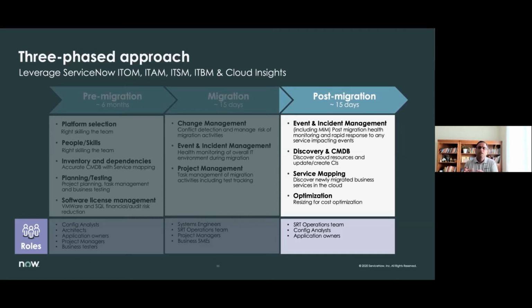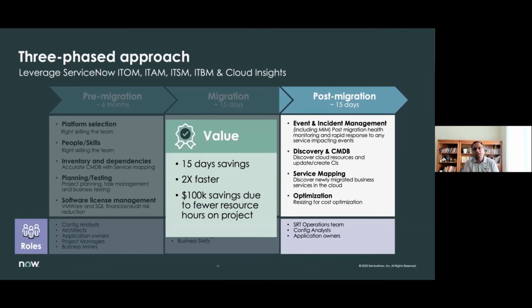So initially, in the pre-migration phase, when we used our inventory and service mapping, we also used Microsoft's MoveApp tool to validate our dependencies. And the same thing we did post-migration. We want to make sure that all our dependencies are intact and we have all the CI-CMDB relationships in place. And since we forklifted everything as an IaaS, post-migration, we also ran ServiceNow's Cloud Insight to get recommendations on how we can optimize. So net, the value is that we were able to do it 2x faster, and we saved around $100,000 in terms of fewer project hours.